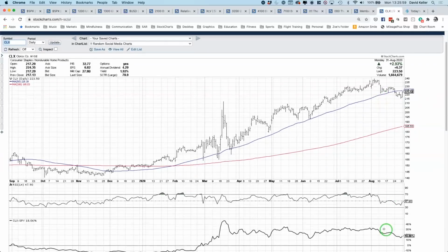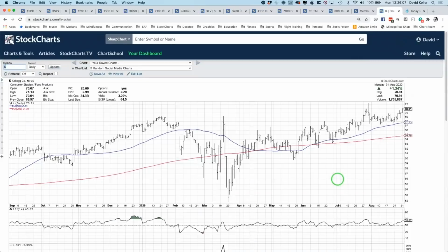The challenge with a lot of the staples charts is that the relative strength has not been as good because, again, these are pulling back when a lot of other sectors are doing well. The second bucket are things that have pulled back and are now starting to appreciate out of the pullback.